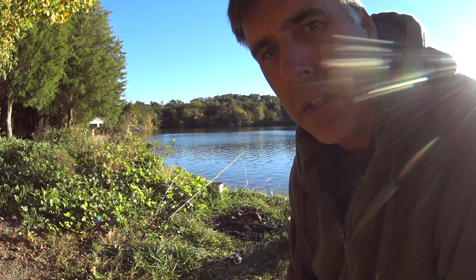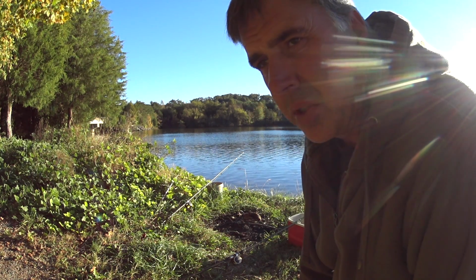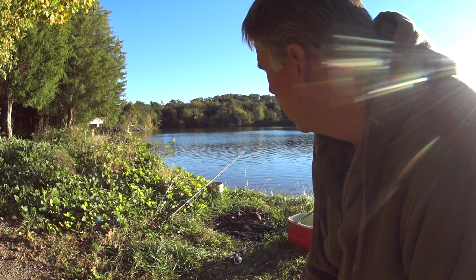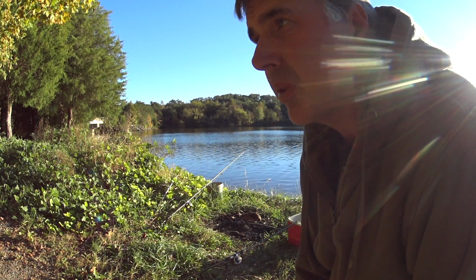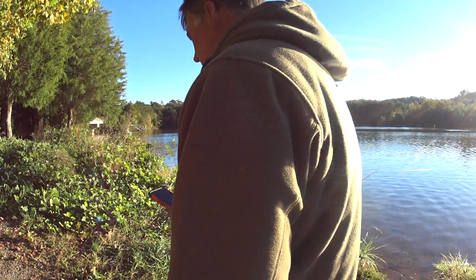It's mainly a test to see if the blues have moved into these shallow coves yet. So I won't be staying out real late. It's a work night, but I will be staying probably a little bit after dark just to see what happens. Let's get her done.